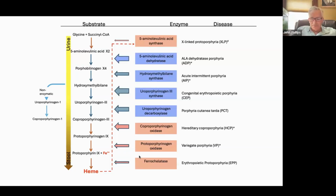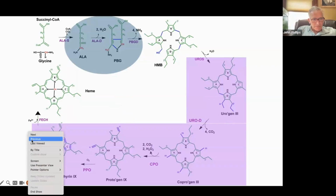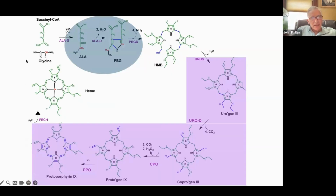Yeah, so let me again go back to sharing. Sorry, I have to keep jumping back and forth here. But one of the things that's really important to point out: if I were to draw a line here, succinyl-CoA and glycine, that's in the mitochondria. It forms ALA. ALA is transported out of the mitochondria. All of these steps here to PBG, to HMB, to urogen 3, those steps happen in the cytosol of the cell.